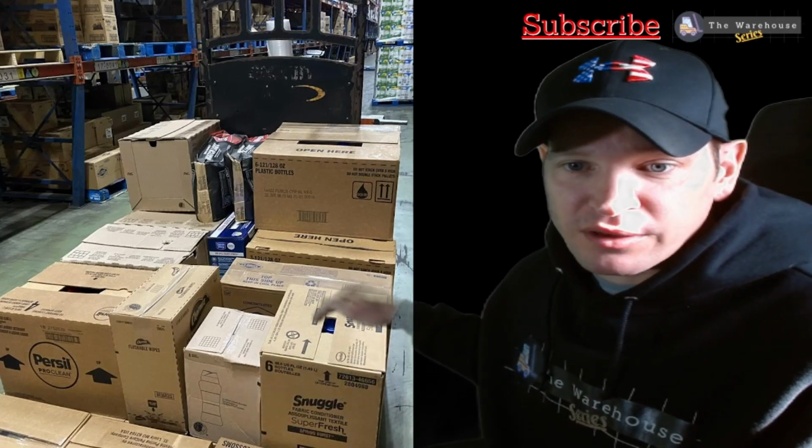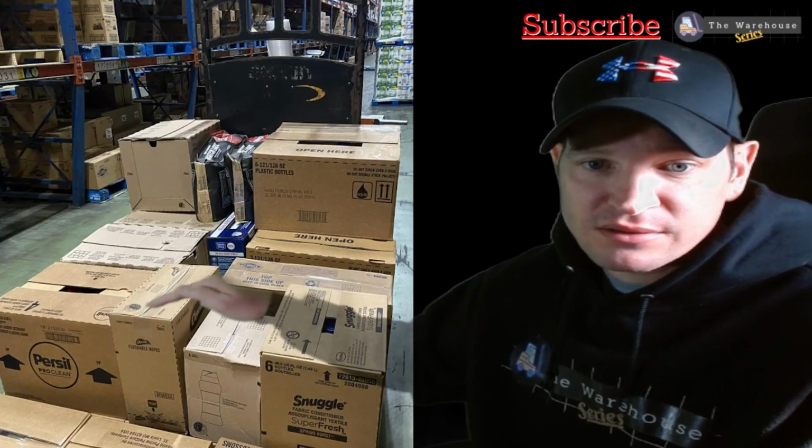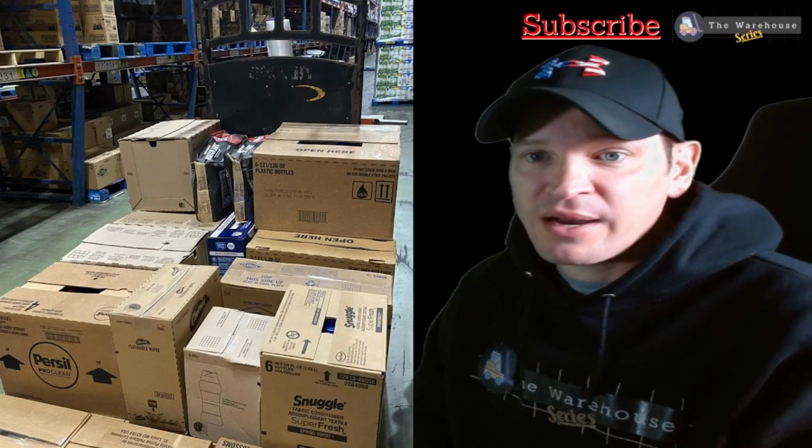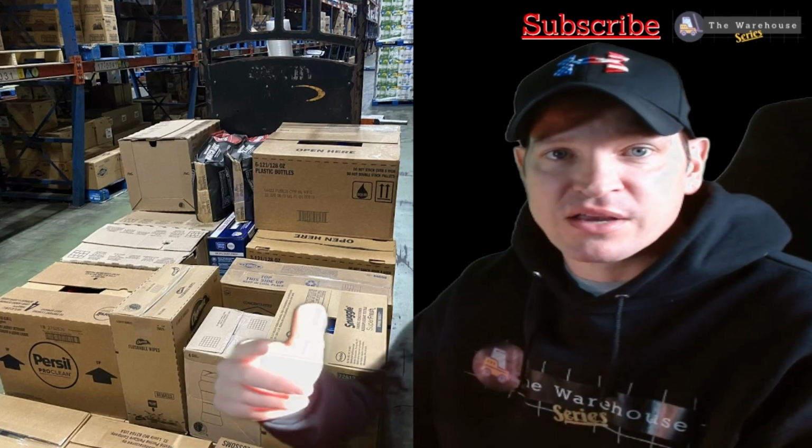All right. And honestly, it looks like he's trying to tie this in to that middle. So maybe we're going to get a case to go from here to here. All right. Very nice looking start of this pallet. Let's take a look at the next picture.